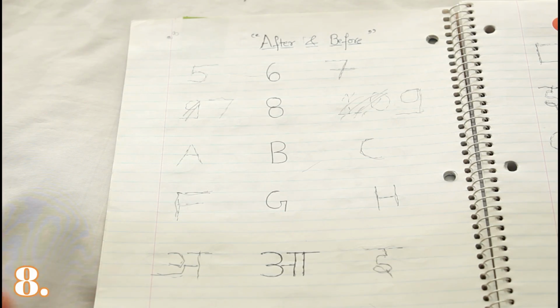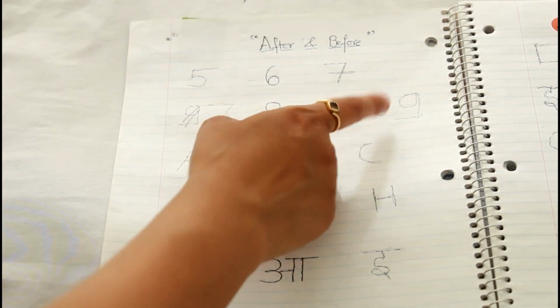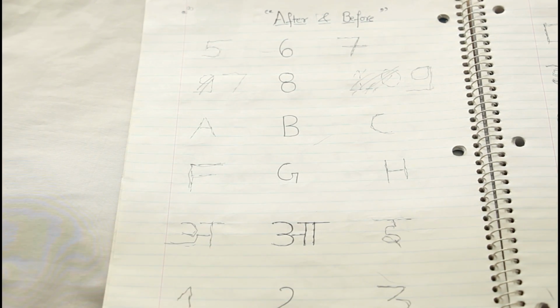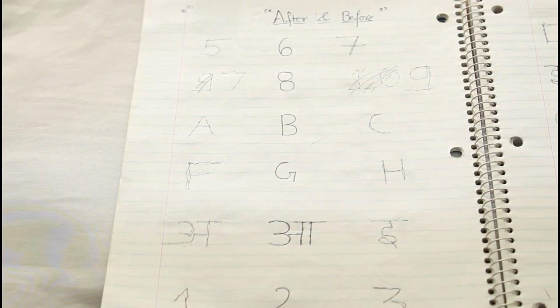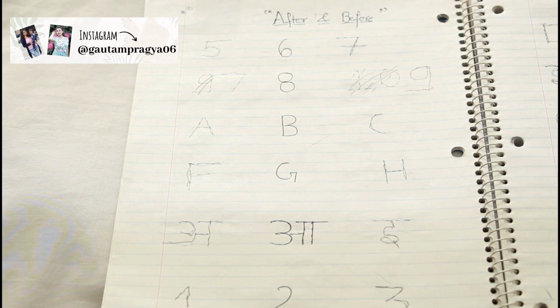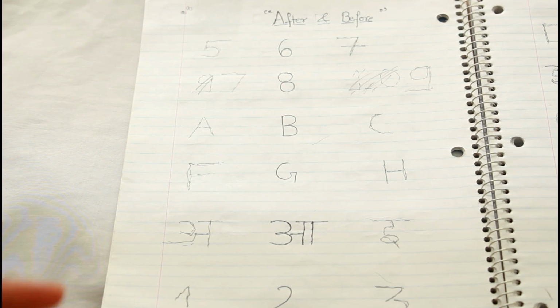Okay, so the next one is before and after. For this you can give them numbers, alphabet, whatever you have in your mind to teach them the concept of before and after. This will be a really good idea to give them from the age of 3.5 and above only, otherwise they'll not get the concept. It's very hard to teach a 3-year-old kid in the starting.